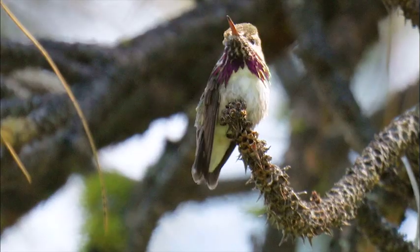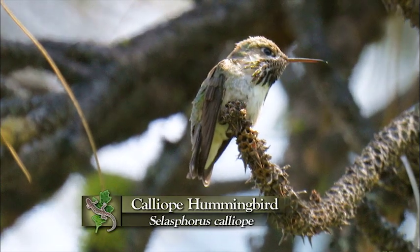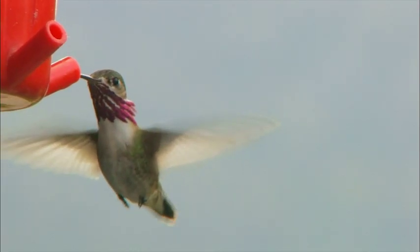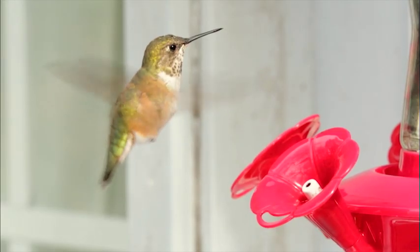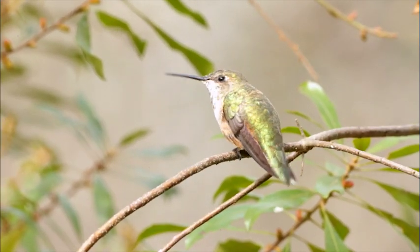Rufous hummers, along with a few other species like calliopes, have started showing up at feeders in the winter here. We don't know if this is a new migration pattern or one that went simply unnoticed. But rufous are so predictable now that they're considered winter residents here in South Carolina.